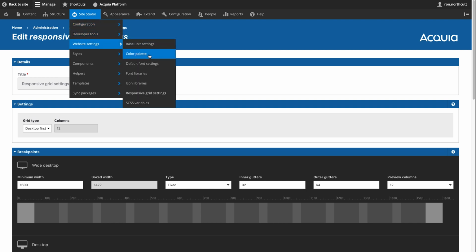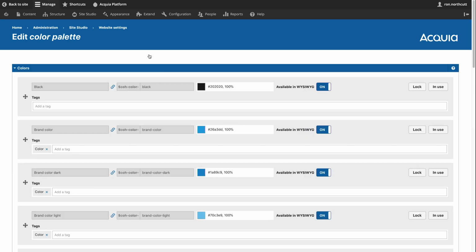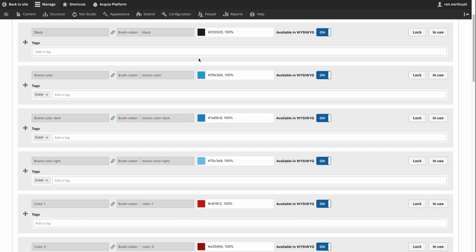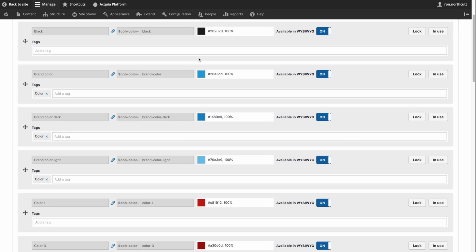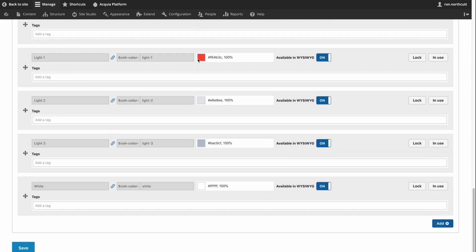She also has the ability to manage the standard color palette. This makes it really easy for Whitney to change the design colors that are being used across the entire site. As you can see, this is just using CSS variables to replace those colors. And so anywhere that they're being used, she can manage and change those quickly and easily, and it will filter through the entire site.